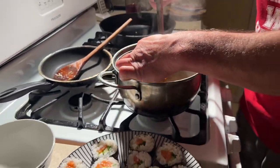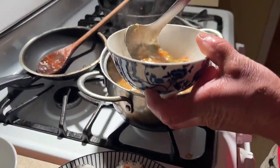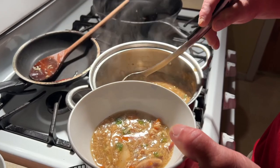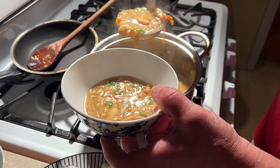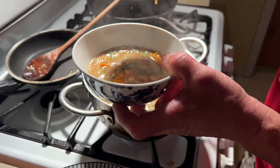Oh, I don't know if I want both of those. I'll take one though. Matsutake, what is it, egg drop soup? Mm-hmm. Yeah. Or hot and sour soup. Hot and sour, okay. I love a hot and sour every now and again.